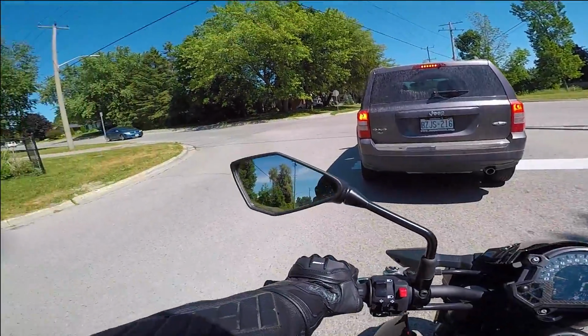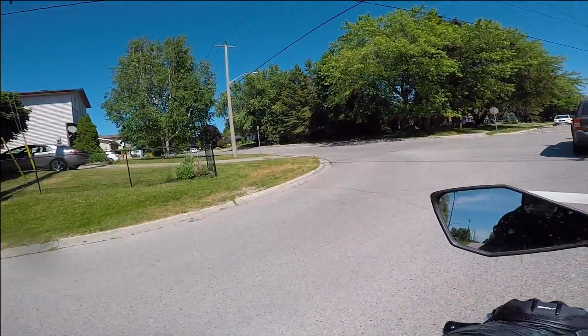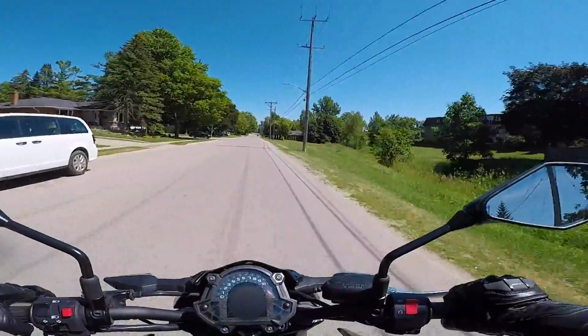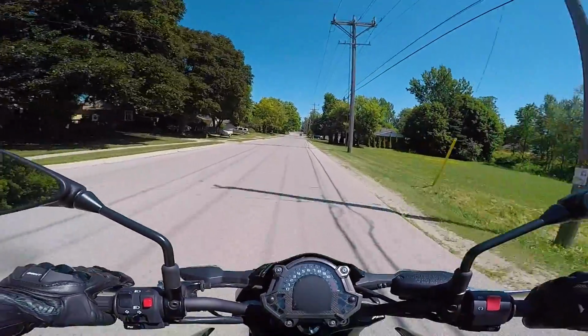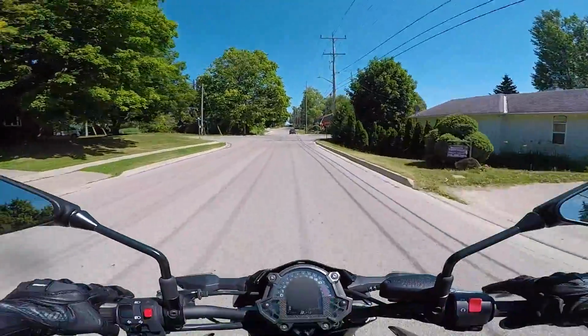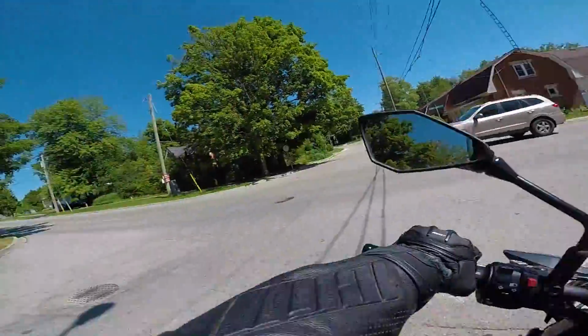And the seat height's nice and low. I'm short. I can put both my legs down. I'm still tippy-toeing. But two inches off the seat height is a huge difference compared to a superbike. That makes a massive difference.